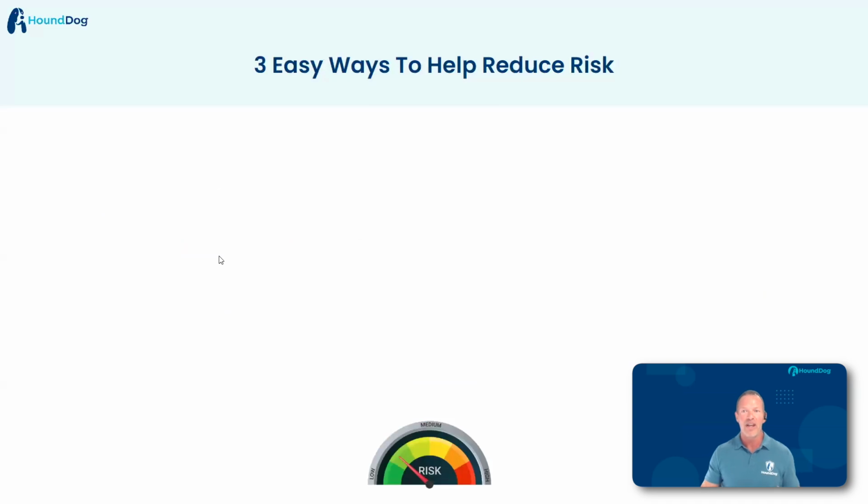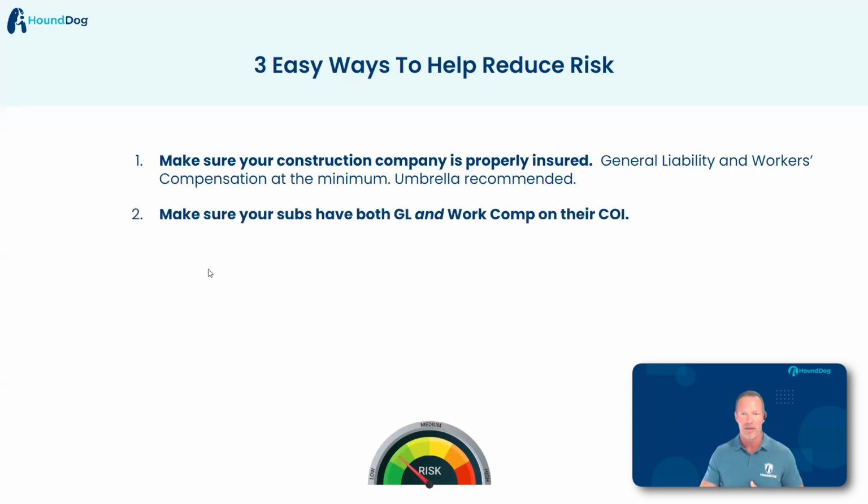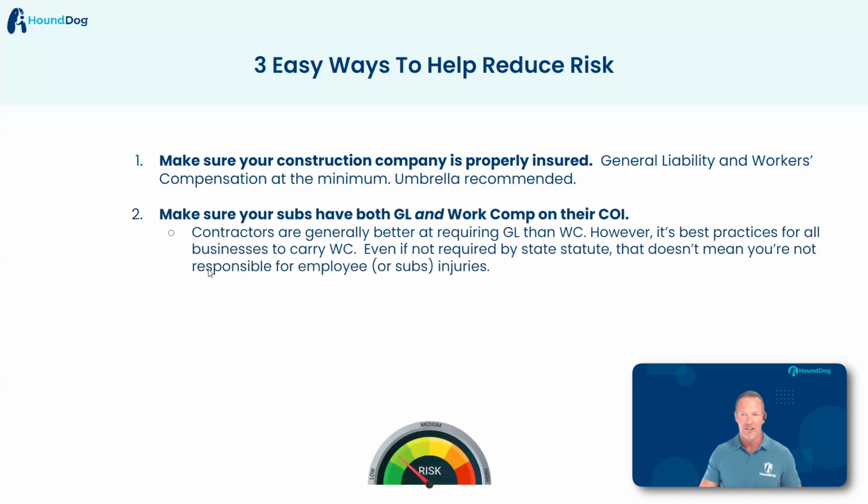Okay, three ways to help you reduce risk. One is make sure your construction company is properly insured. General liability and work comp at a minimum, and you might as well get an umbrella. It's usually not that much more. You guys probably all have that, so you're probably set there. Make sure your subs have both GL and work comp on their COI.